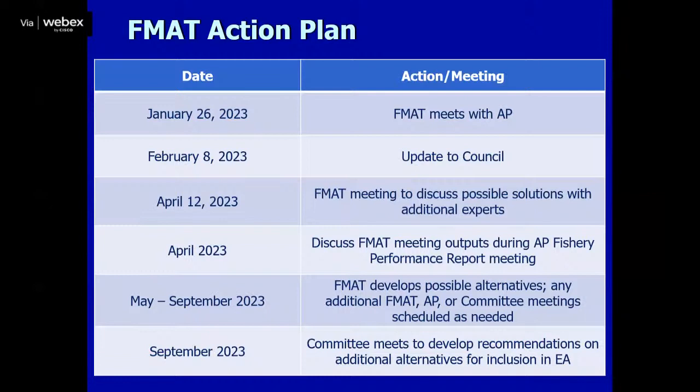The Fishery Management Action Team is planning to have a meeting on April 12th to discuss some of the possible solutions that the industry has provided to the FMAT, with some additional experts, individuals from the Analysis Program Support Division at GARFO, Office of Law Enforcement, and some of the port agents, to talk through some of the ideas that were presented and figure out how some of these ideas could be developed into alternatives. Later in April, the FMAT outputs from that meeting could be presented during the advisory panel fishery performance report meeting that's scheduled in April. And that performance report then feeds into the May SSC meeting and our normal specifications process.